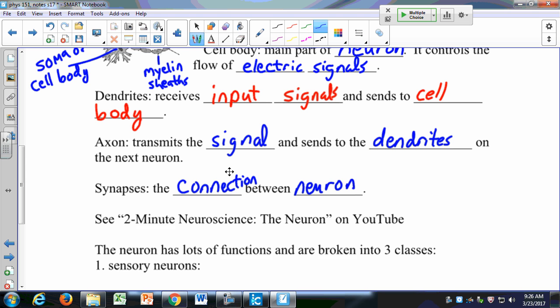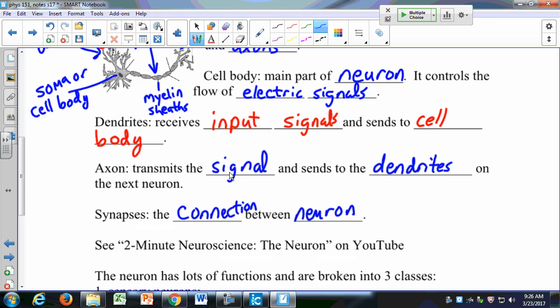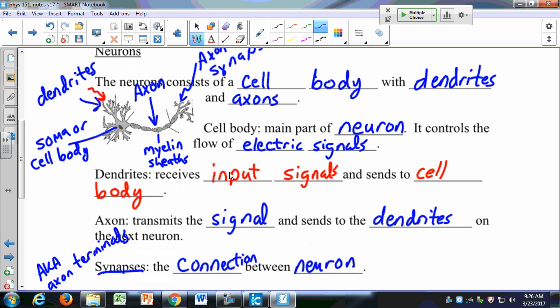Right, know all the parts of the neuron. Oh, the synapses, those are also called the axon terminals. And then the soma is also known as the cell body. Those are just two different names for the same thing.